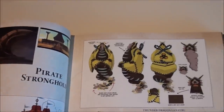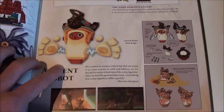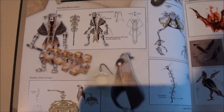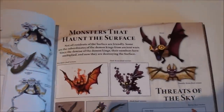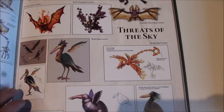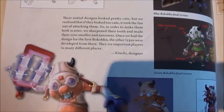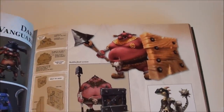This is the regular version of the Hyrule Historia English book. But as you can see, regular is quite enough actually. It's a big, beautiful book. Monsters that haunt the surface. Threats of the sky. So yeah, enemy page. More enemies of Skyward Sword. Big enemies.